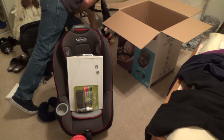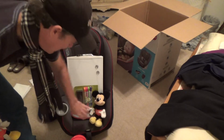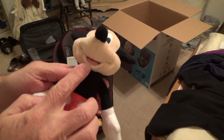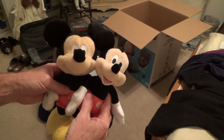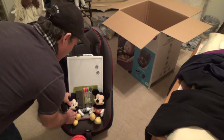Oh, he likes Mickey too. And my auntie got him a little Mickey. And then I found another one at the store. And see, this one here, he's got his mouth open. This one, he's just got his little smiley face. Brothers, hey.